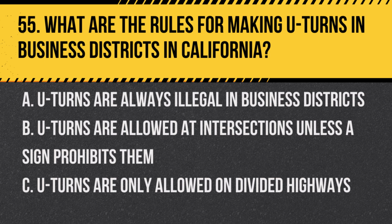Question 55. What are the rules for making U-turns in business districts in California? A. U-turns are always illegal in business districts. B. U-turns are allowed at intersections unless a sign prohibits them. C. U-turns are only allowed on divided highways. Answer: B. U-turns are allowed at intersections unless a sign prohibits them. In California, U-turns are generally permitted in business districts at intersections unless there is a sign indicating otherwise.